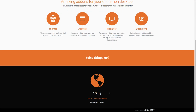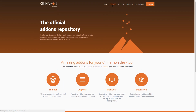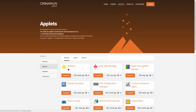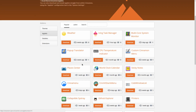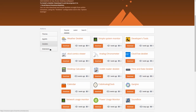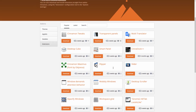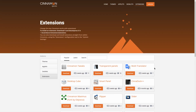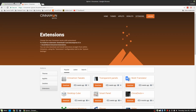So you can actually go through and find, here are their themes. Here are their applets that they have. I might as well just click down here. You've got some desklets you can use, and extensions they also have. However, you do have to note that they have to be compatible with whatever version of Cinnamon you're actually running. Let's get right back over here.